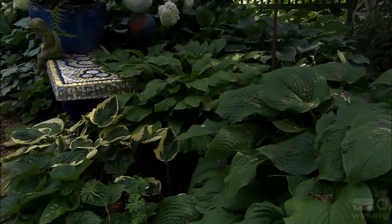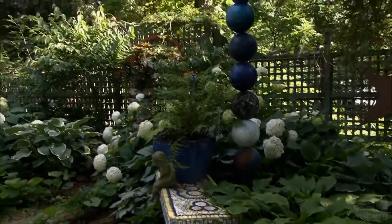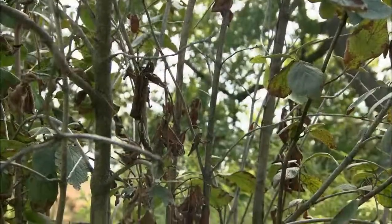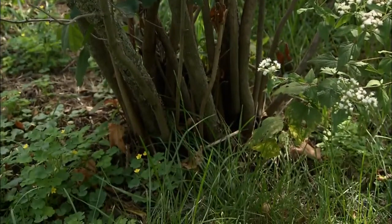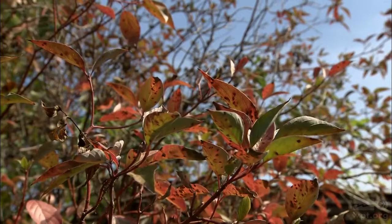We'll start with a visit to Sturgeon Bay, where we meet two gardeners who turned their narrow, steep property into a haven for hostas and art. We'll also discuss drought. It does far more than turn our lawns brown and crunchy and can affect full-grown trees for years to come. We'll learn what we can do to help.